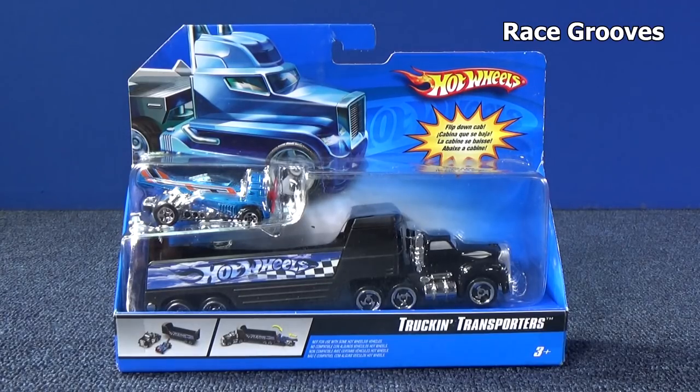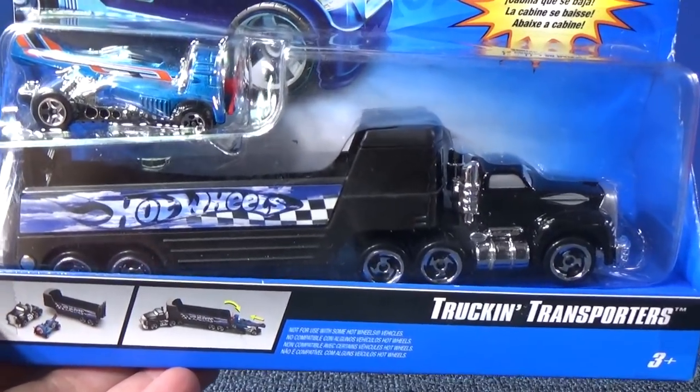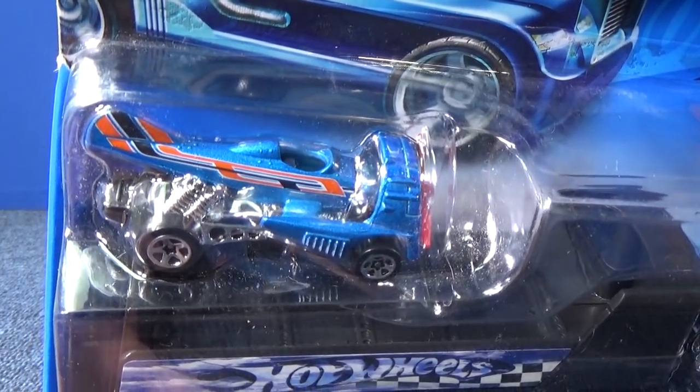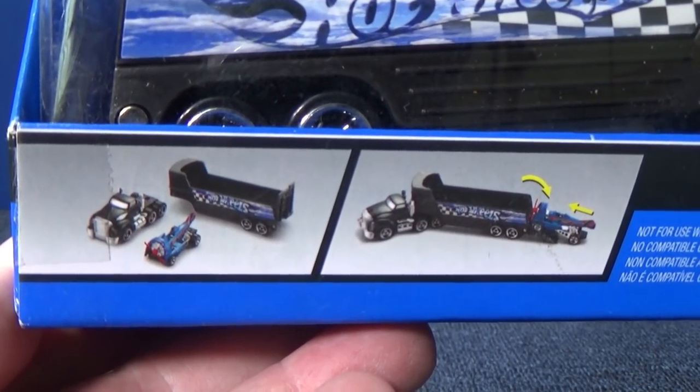Thanks for tuning in. Here we have another one of the Truckin' Transporters models. Comes with Dogfighter. I do believe this color is exclusive to this package. Here's what the features of the truck is.